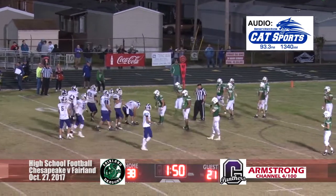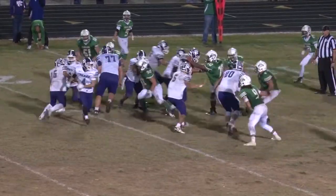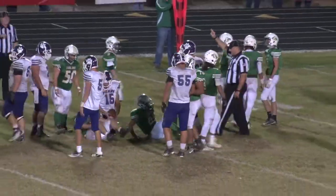Harless able to pick up 11 on the sweep. The Panthers had it overloaded. Richendaler back under center. I'd say we'll see a sweep this way from Jones. No, they're going to hand it to Tyler Eddy up the middle. He's going to pick up about 3 yards.